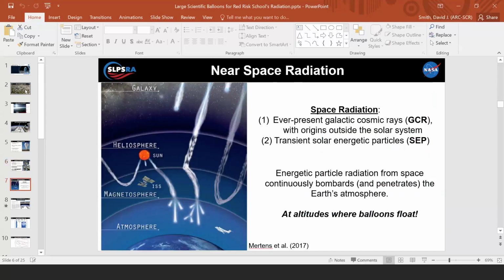So this is a nice image from Mertens et al., which will help orient you to what's happening in the upper atmosphere. Of course, we've got space radiation that's infalling, both galactic and solar. In the upper atmosphere, if you look underneath the magnetosphere, where we're flying balloons, kind of above where that cartoon aircraft is, we have a pretty nice scattering effect of cosmic radiation that's falling and penetrating into the Earth's upper atmosphere. And we can linger there, as I've mentioned.